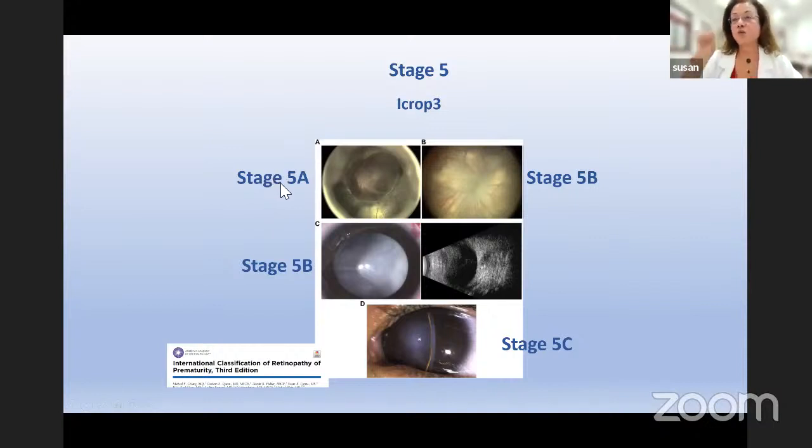So stage 5A, where all the retina is detached, but we see the optic disc. 5B, we don't see the optic disc and all the retina is detached, but you have a good anterior segment. And stage 5C, where the crystalline lens is touching the cornea already, an opaque cornea, and this is more difficult to have good results in the surgery for these stages. So in stage 5, the best results are in stage A and then in stage B.